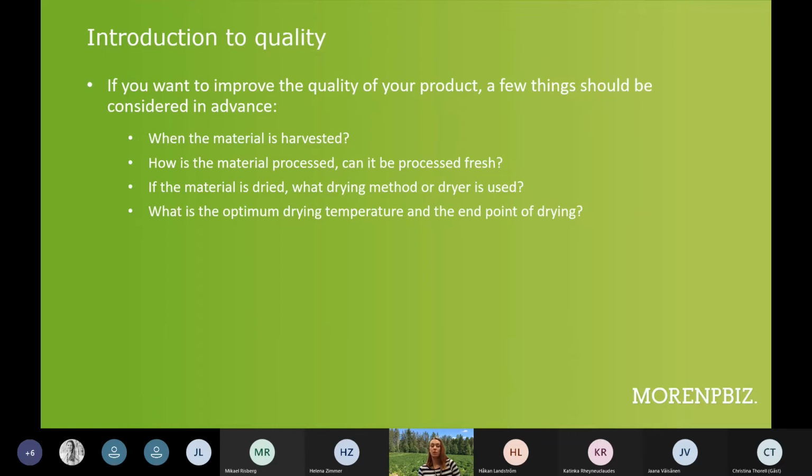And if you process the material by drying, you should consider what drying method, so what kind of dryer you want to use, because there are differences between the dryers. And I will tell you more about the differences between the dryers. Also, there has been a lot of talk about the optimum drying temperature. So you should consider at what temperature you want to do the drying and when you should stop the drying, when the product is dry enough.